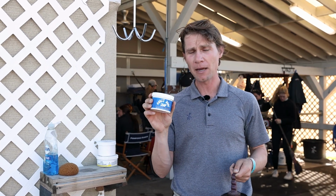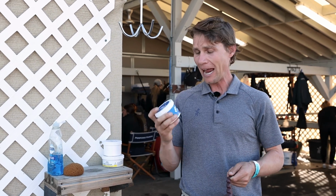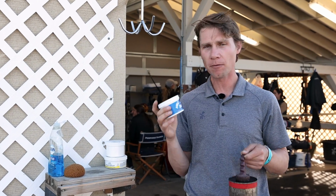Secondly, the soap that I make, the tack soap. This stuff is great. It works great for your leather, and it lasts a long time. This little tin lasts a long time. Simple. These are basic ingredients for a great program.